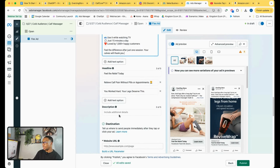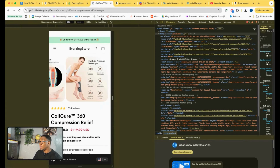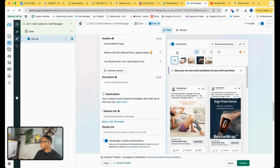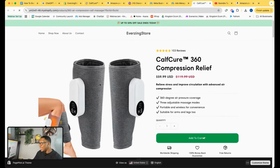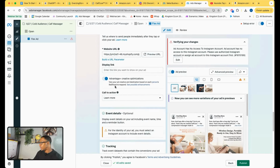Now for our website destination, this is super important. We want to make sure we go directly to our product page. So we copy this link, which is directly to our product page, and we go ahead and put that as the website URL. We do not, and I repeat, we do not want to take them anywhere else other than our product page. So if I click this preview, boom, then it takes us directly to that. So we are good. This is like a little lag right here, so don't worry about that. This call to action, we're going to go for shop now.